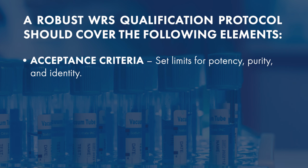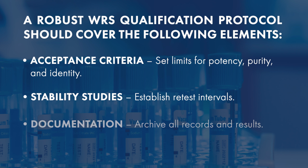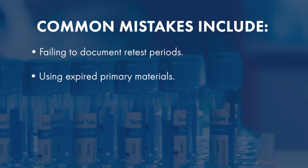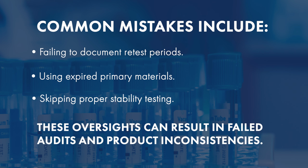Acceptance criteria: set limits for potency, purity, and identity. Stability studies: establish retest intervals. Documentation: archive all records and results. Common mistakes include failing to document retest periods, using expired primary materials, or skipping proper stability testing. These oversights can result in failed audits and product inconsistencies.